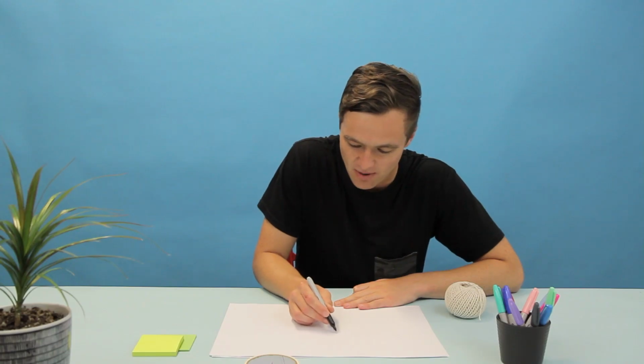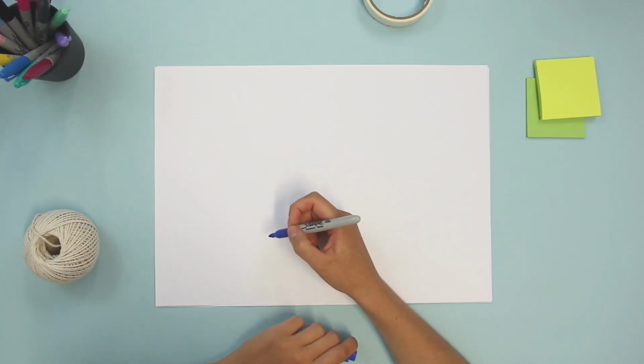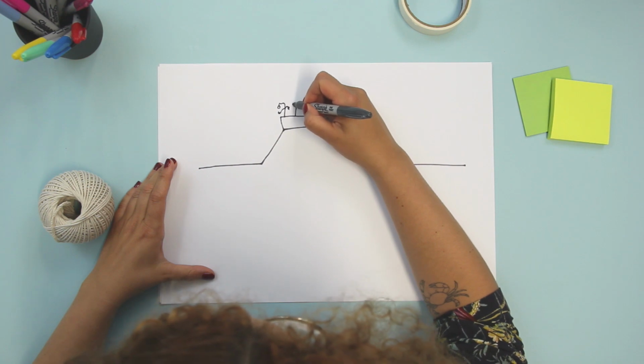I'm going to go for a bit of a bubble shape here. I'm really into boxy cars, so I'm gonna do something really retro. You could have flowers in there. Door.